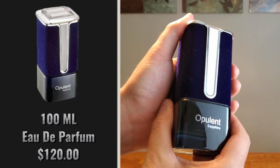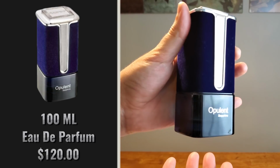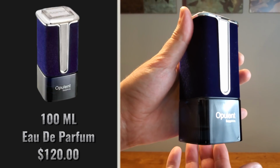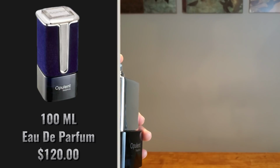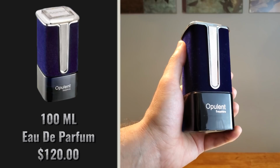The cap for this fragrance does click into place, but I wouldn't pick it up from the cap because it doesn't click into place too securely, and this is a heavy bottle. And the distribution on the atomizer is nice and wide. Let's continue with the smell.